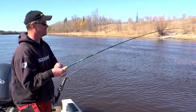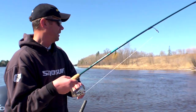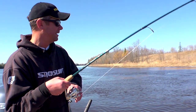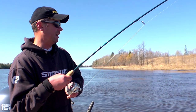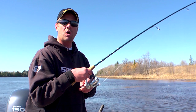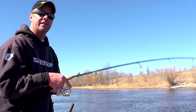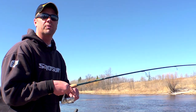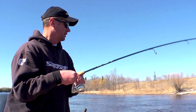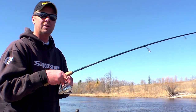People, I'm telling you, if you want to learn how to pitch jigs, this is the place to do it. And at the end of the line, at every hit, you got a shot at an 8, 10, 11, 12 pound fish. There's so many fish in a small area here. If you've really been planning on adding this technique to your arsenal, April, Rainy River, could quite possibly be the best training ground for a jig fisherman ever.